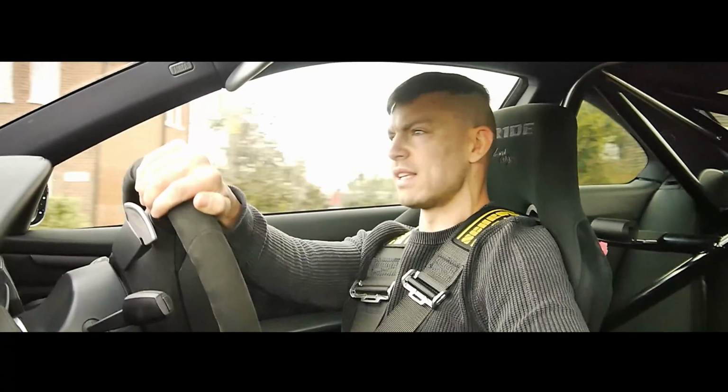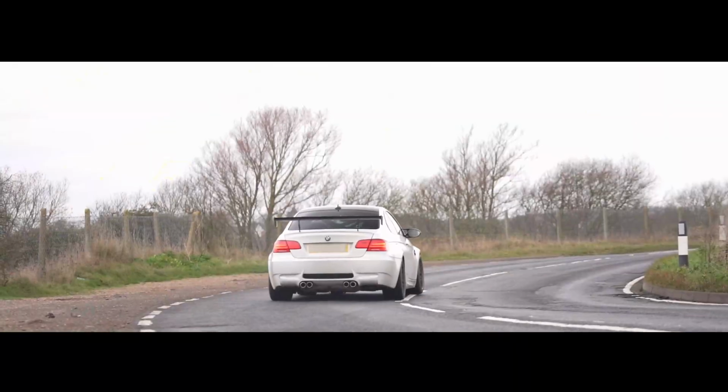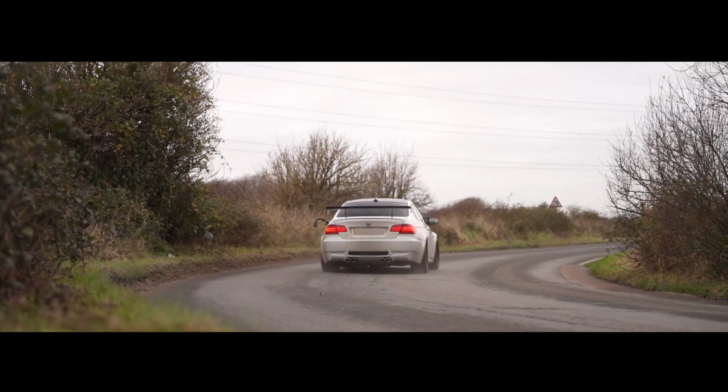The standard car's DNA is still kind of looming, but it's been hardened up, it's been put in line, and it's pissed off. You can see why people take these on the Nürburgring now. They've got an overall feeling of huge durability.